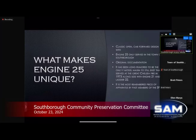What makes Engine 25 unique? Right off the bat, it's a classic open cab design, which is still used today. It's that snub nose look, the driver sitting in front of the front tires. That was back in the 60s when that design came forward. They were still doing the open cab, or what some people consider convertible.